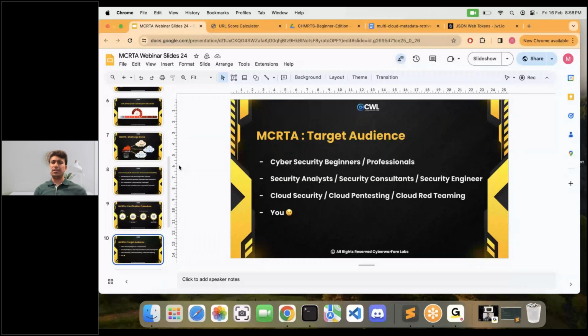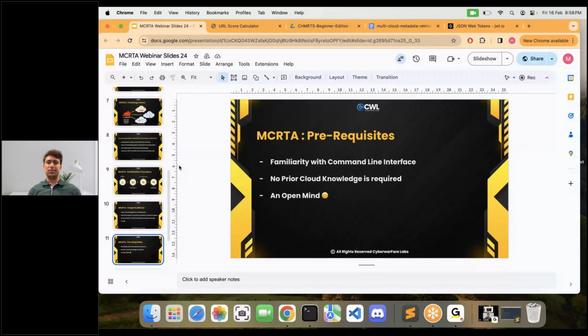There are no such prerequisites. You just need to be familiar with the command line, CLI. What we suggest is that you download the Red Cloud OS operating system, configure your credentials, and start working without worrying about downloading multiple tools. No cloud knowledge is required. The course will start from beginner level and go to intermediate level.